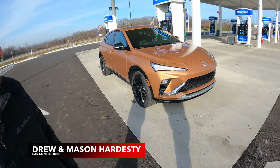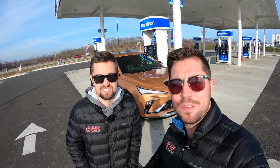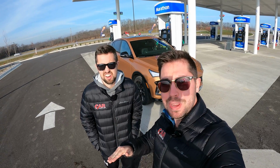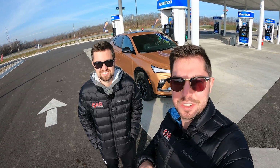Now sitting behind us is the all-new 2024 Buick Envista. And today we're going to be doing a real-world fuel economy test to see how this Buick Envista stacks up against those EPA numbers. So let's go ahead and get into it.